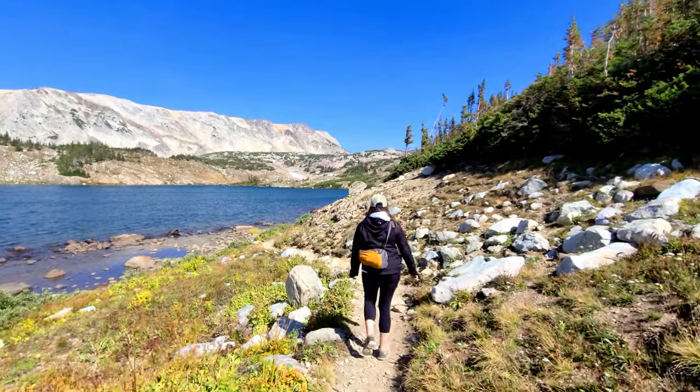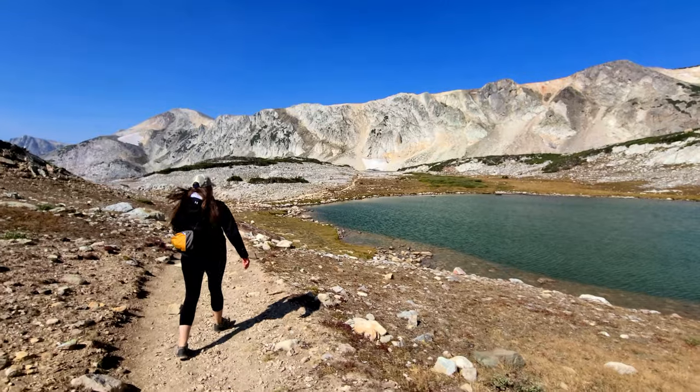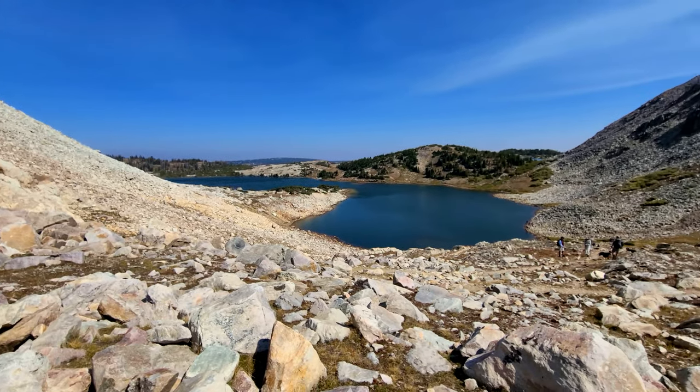So this morning we went and did the South Gap Lakes Trail. It's about 3.5 miles round trip. It was a beautiful trail. You hike along a bunch of different lakes and the views are beautiful. Highly recommend if you're in this area, the South Gaps Lake Trail is beautiful.